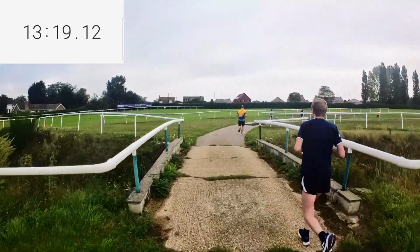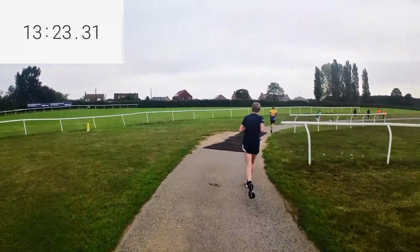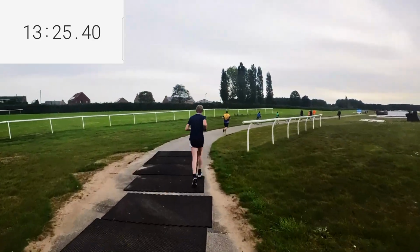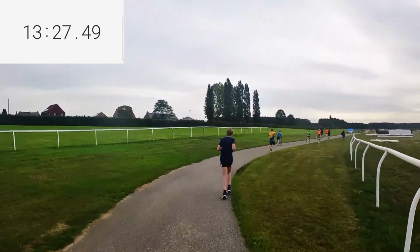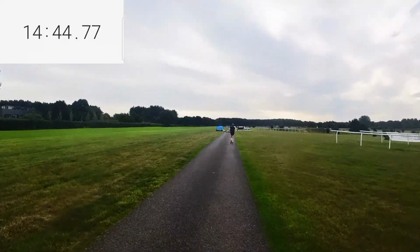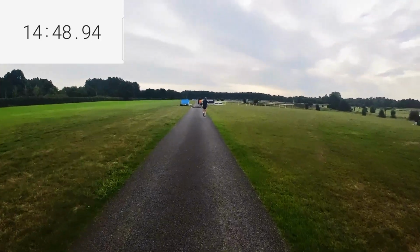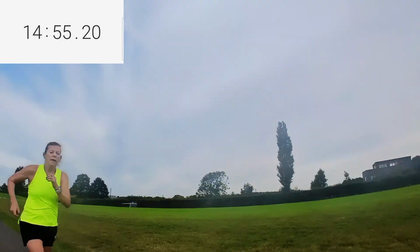We are going round, we're just past the finish area, and this is the slowest kilometre of the course because you've got a slight drag up on the far end of the racecourse. As John has already mentioned, this is quite a lonely parkrun. If you're wanting somebody to chase, as you can see here, I'm very much on my own. I can see somebody up ahead, but there really is nobody to work with.